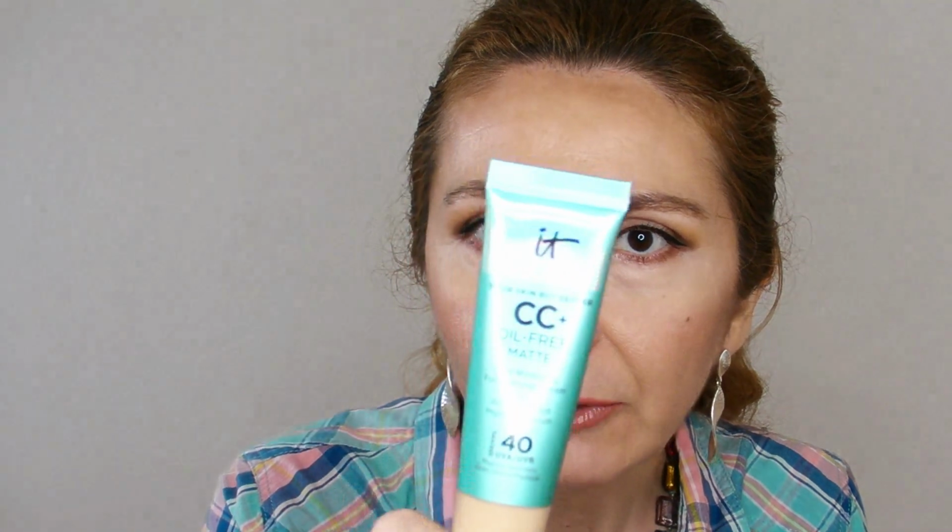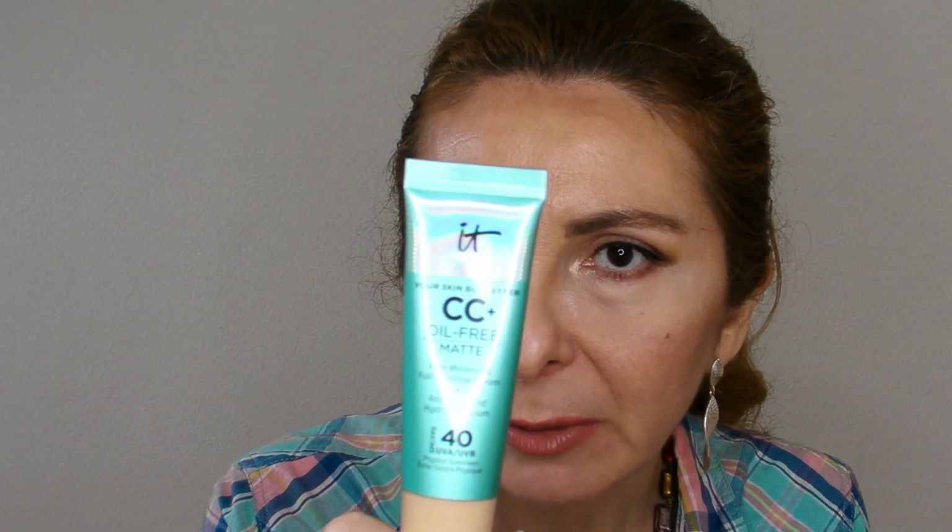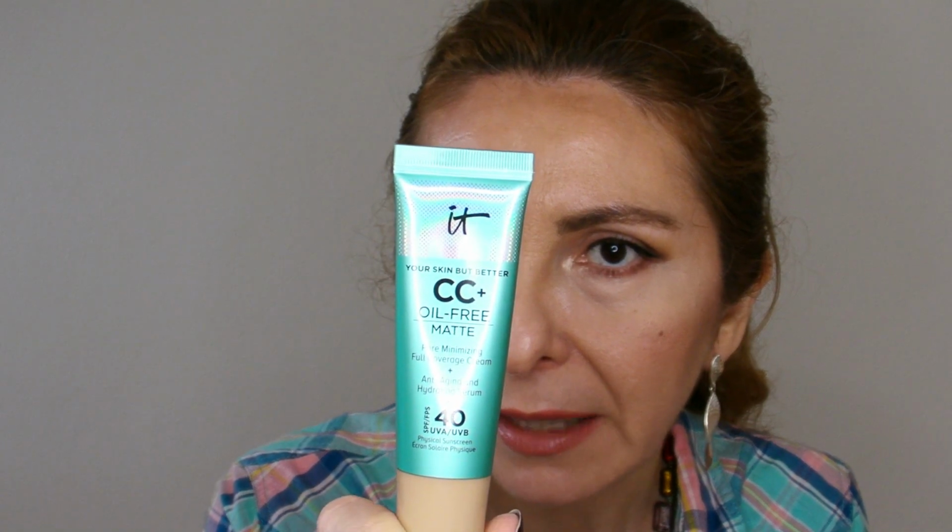And by the way, if you are wondering what is on my face as a base, I have this Your Skin But Better CC Plus matte that I already did a review, so I will link that video in case that you are interested in.